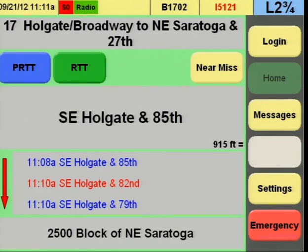What this will do is show you the stop that you're at now, as well as how far away you are from the stop. And what's new is that it will provide you the next 3 stops coming down the line, so you can get an idea of how far you are from them. So it really helps the operators navigate the route much better than the other system. There's also another mode that will give you turn-by-turn directions.